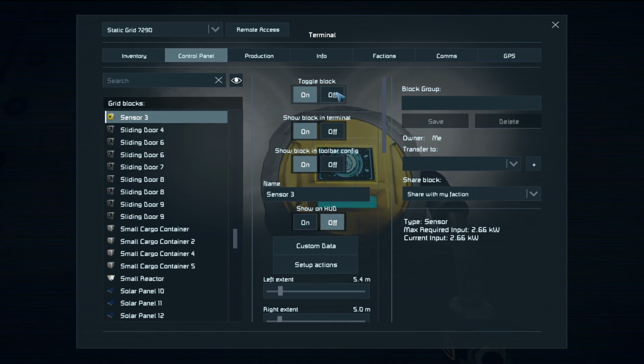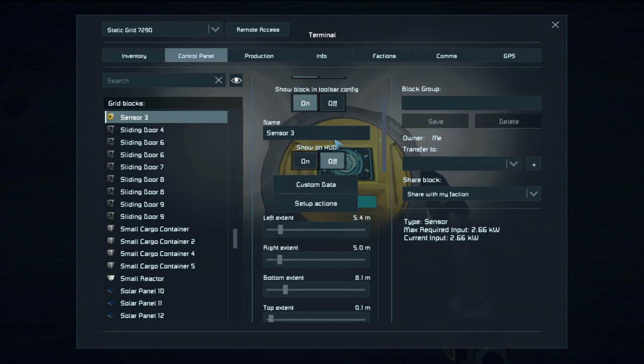Toggle block on, off. Cool, okay. Show block in terminal, show block in color. I'm gonna name this sensor anyways. This is gonna be named NESI. We'll just name that NESI sensor, just so it's got a name on it so I don't lose it. I don't have any others, but we'll keep it there.